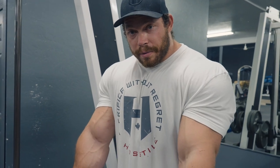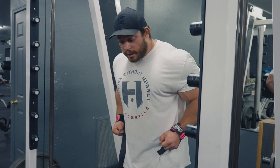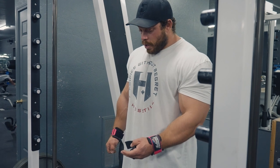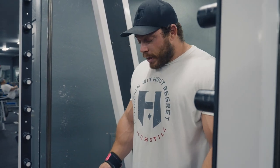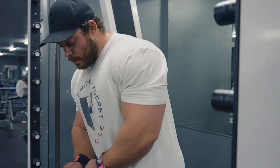This is going to be more of a lat bias row. My hands are going to be a little closer, my elbows are going to be in tight, and I'm going to be driving my elbows deep into the lats, pulling that bar right about to my belly button. I will say, however, any bent over barbell movement, in my opinion, is going to be a full back movement. It's going to load the low back, I'm going to hammer the lats, and inevitably, I'm going to feel that in my mid back. So, I think this is a great movement for your entire back.